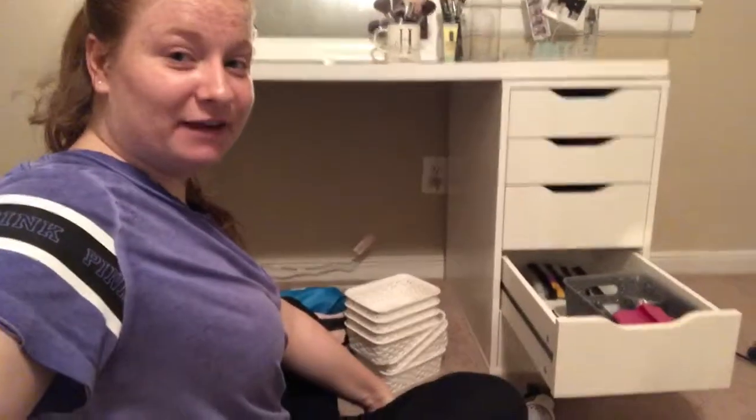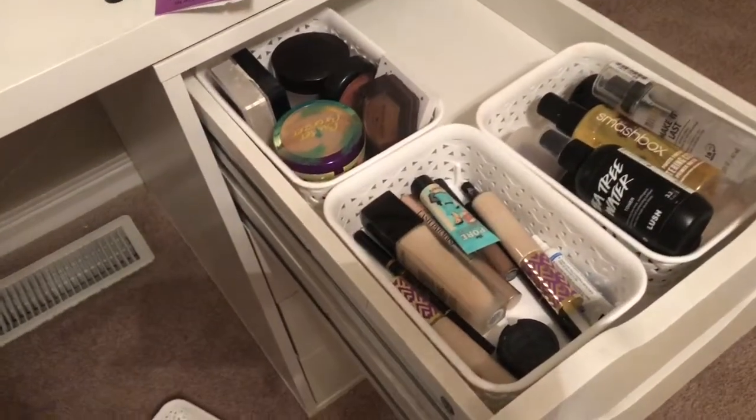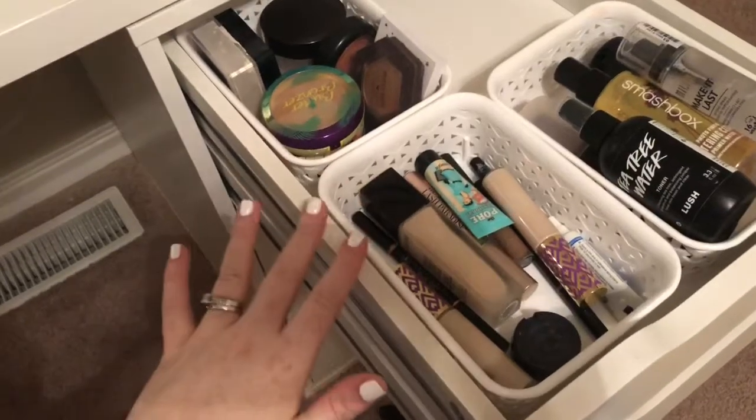Hey guys, so I'm just vlogging from my new house, trying to set up my vanity here, so I figured I would bring you along. So this is what the first drawer looks like. This is everything that I use every single day on my face.